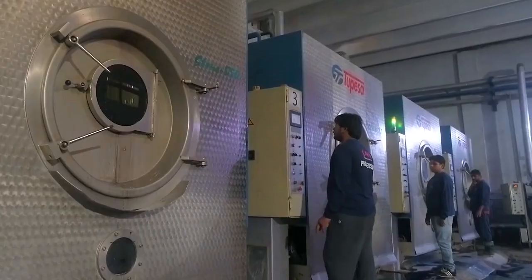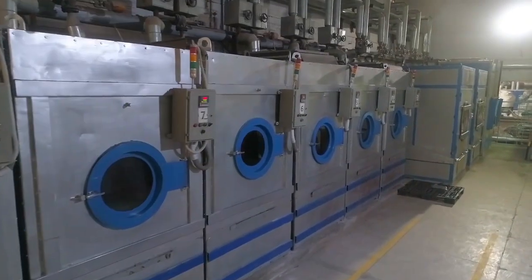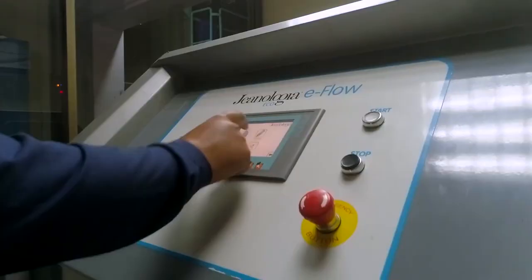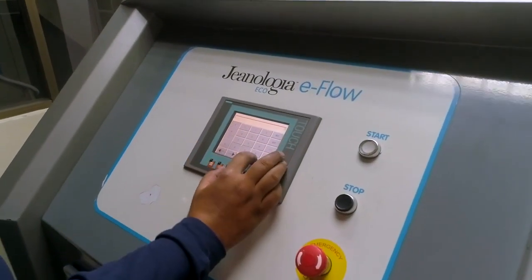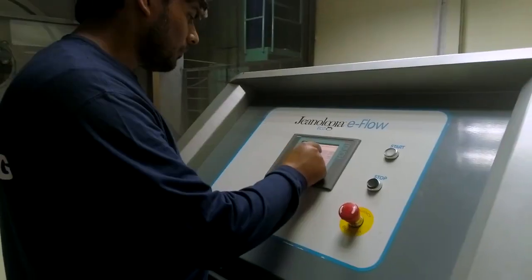Our totally modern laundry, equipped with European washing machines, ensures premium quality in every wash. Based on nano-bubble technology, eFlow acts as a carrier to transmit properties into any fabric or garment. A minimal quantity of water is needed, with zero discharge.